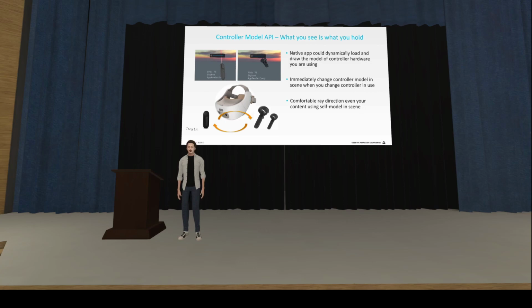As you know, Wave SDK supports your content to play across different controllers. You may be curious how to handle it if the player holds different controller devices. Here is the solution. The Controller Model API provides an easy way to load and draw dynamically and immediately according to the device you are using. So we call this: What you see is what you hold.